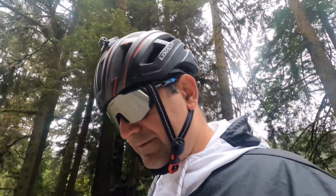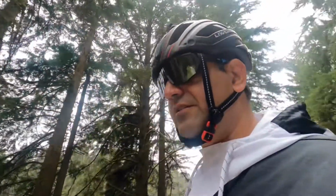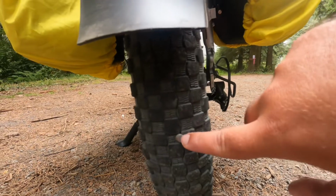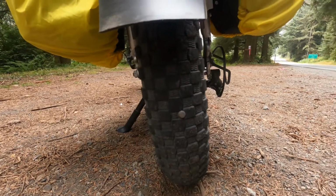So I just found out that I have a pin in my rear tire, and that is not a good thing. The front tire is very easy to fix. For the rear tire, I have to take the whole thing out and fix it, and that's how it looks. So that's the pin. If I take it out, all the air is gonna go out.